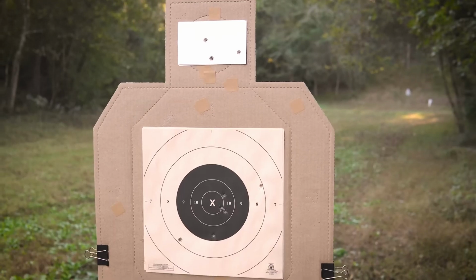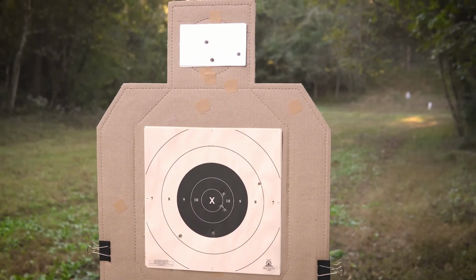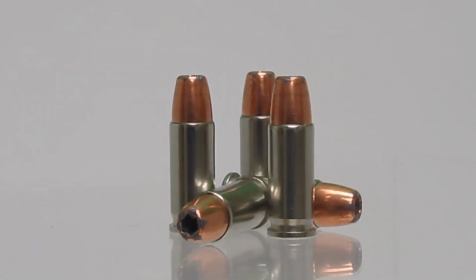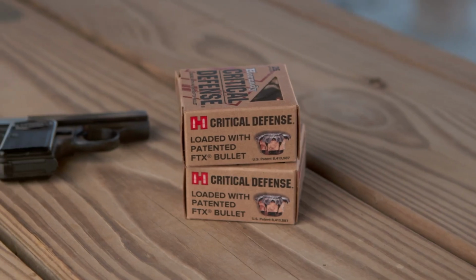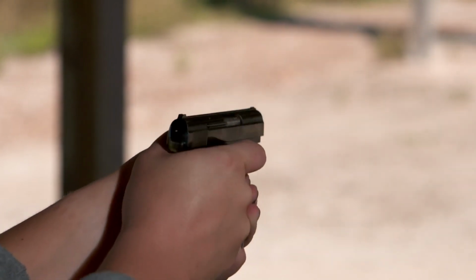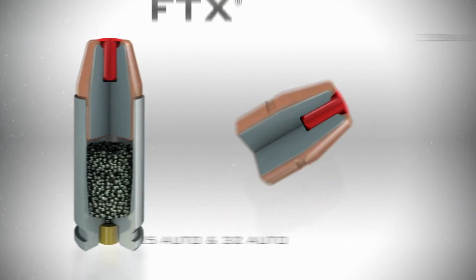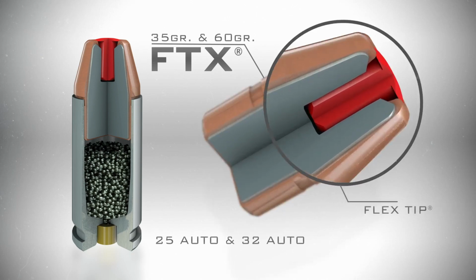That's not enough to ethically take down anything other than the absolute smallest of pests. And even then, it's questionable. Forget about penetration or reliable terminal performance. The .25 ACP struggles to break through even light barriers, let alone reach vital organs on game animals. Clean, quick kills? Not happening. Using this caliber on anything more substantial than a rodent is not just ineffective, it's irresponsible.